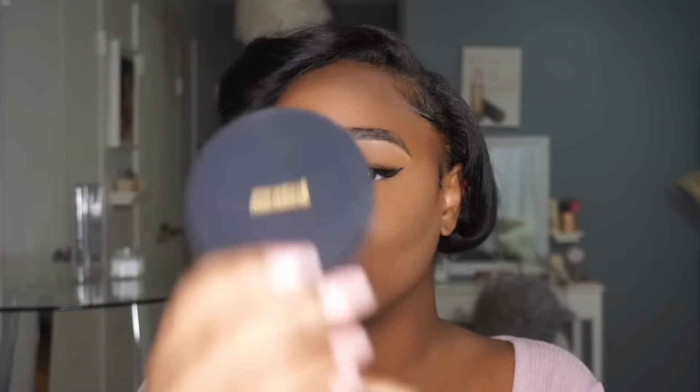Next, I'm gonna do my contour, which is one of my favorite parts because I feel like that sculpts the face. I'm gonna use Mented Cosmetics bronzer in the shade Yacht Life. This is my favorite bronzer from them. I think this is my favorite bronzer ever. Like, I'm just telling y'all, they really do make products for people of color, for real, for real. This is how it looks.